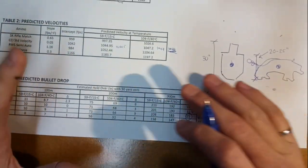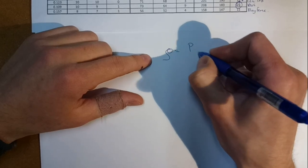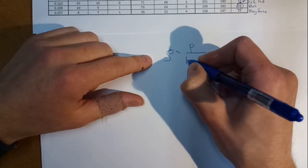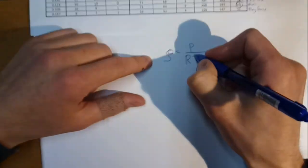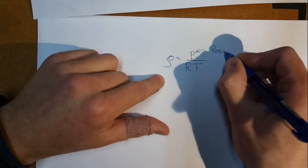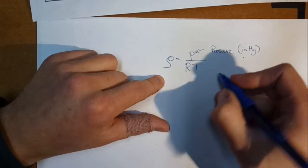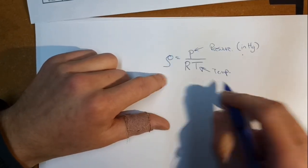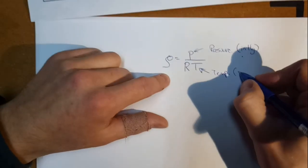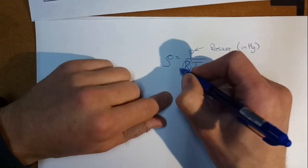Well, my hypothesis here, and I haven't read a whole lot into it, is that it comes down to your bullet's air resistance. So you've got your density of air, which is equal to pressure over your gas constant times temperature. It doesn't matter a whole lot. All I'm trying to show you is that your density of air depends on your pressure. In your ballistic calculators, I've typically seen it in inches of mercury. And then you've got temperature, in degrees Fahrenheit or whatever. These are two things that your ballistic calculator definitely takes into consideration. The gas constant is a constant, so we'll just assume that it's one.